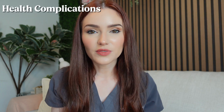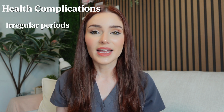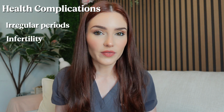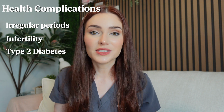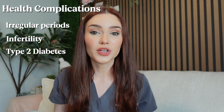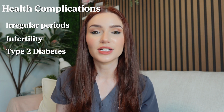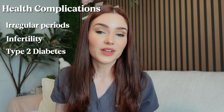Due to the imbalance of hormones, women with PCOS often struggle with irregular periods and difficulty conceiving due to anovulation. But those with PCOS can still conceive with the right management. Now, there is no cure for PCOS, but the treatments are really targeted at managing the symptoms and improving fertility.